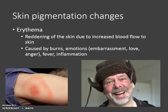And then areas of inflammation. Anytime there's a burn or some other damage, more blood comes to the area to bring supplies to help with healing. It's bringing white blood cells and proteins and enzymes and nutrients to the area. And because you have more blood, you have more of that red pigmentation.